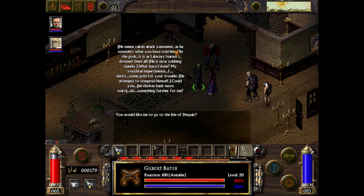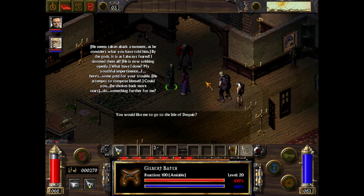All right. So he seems taken aback as he considers what you have told him. By the gods, it is as I always feared. I doomed them all. So he's now sobbing openly. What have I done? My youthful impertinence. Here's some gold for your trouble. He attempts to compose himself. Could you... He chokes back more tears. Do something further for me.